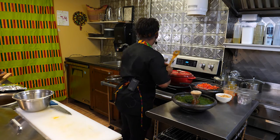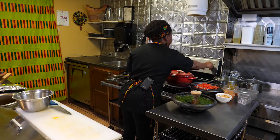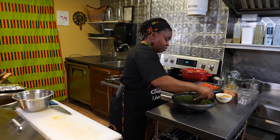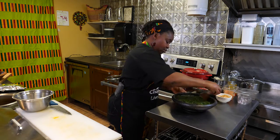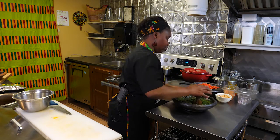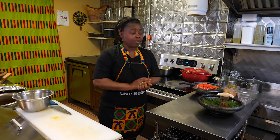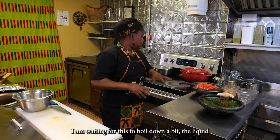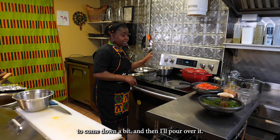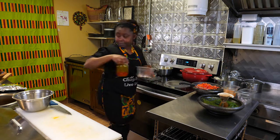So our kontomere, the cocoyam leaf stew is ready. Right now we are going to work on our yam, so that we can serve it with this. I am waiting for this to boil down a bit, the liquid to come down a bit, and then I will pour over it.